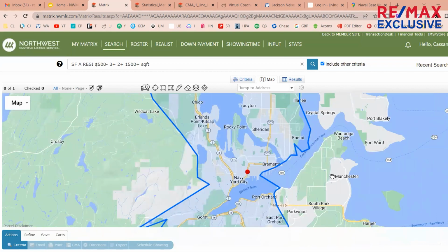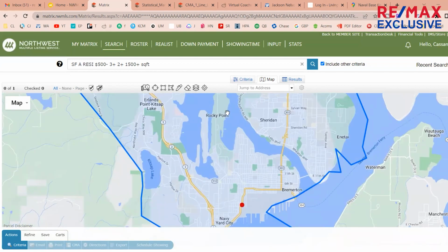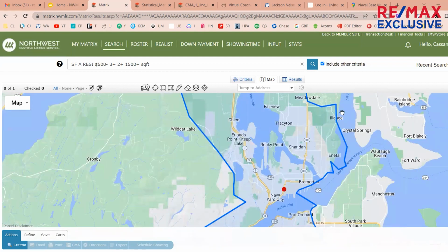Also, fun fact, West Bremerton up to Rocky Point, this looks like a moose head with antlers, the ear and antlers. And now that you've seen it, you can't unsee it. So now every time you see this from an aerial view, you'll see the moose head.